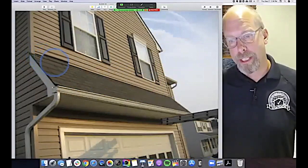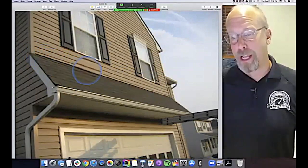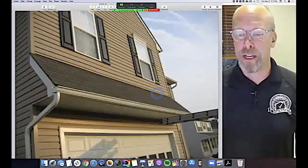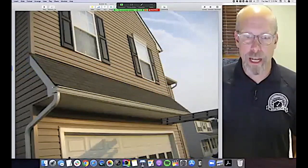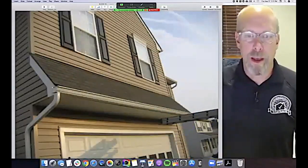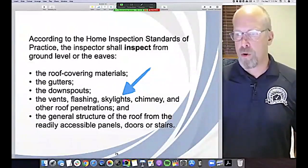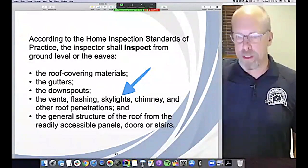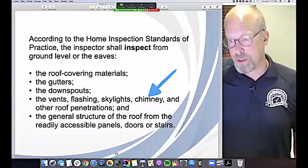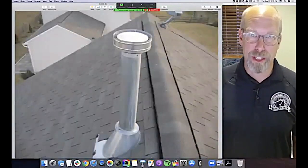However, I might see some metal flashing, and I'm likely going to see it on that top row of shingles. Maybe it's covering. That'd be really nice to see. So I'm going to take a look at that as well. Oh, and there's my aluminum ladder, 40-foot aluminum. According to the standards of practice, I'm required to inspect the vents, flashing, skylights. Well, we don't have any skylights on this house. The chimney, that's essentially the chimney.